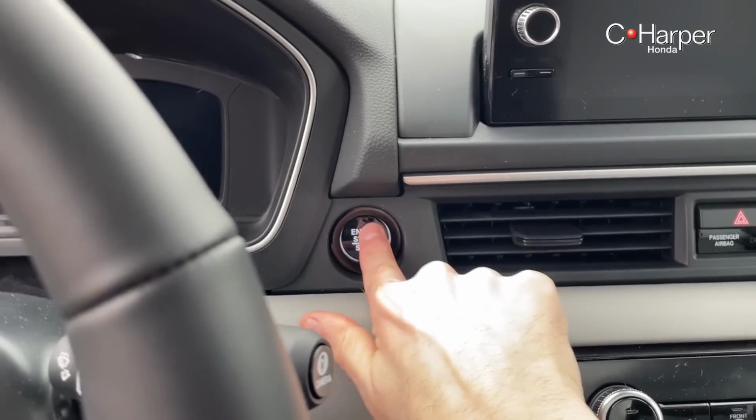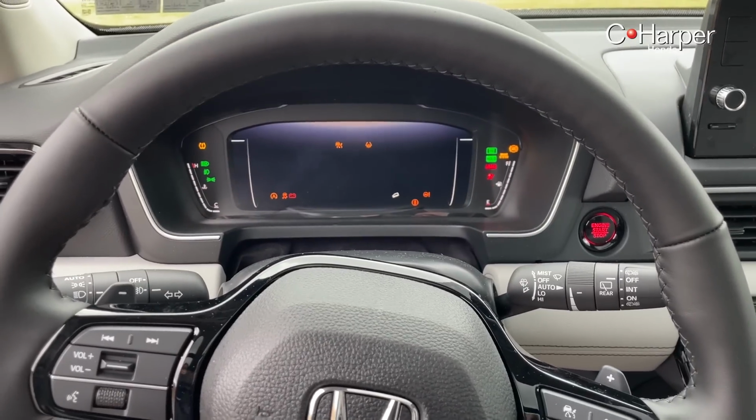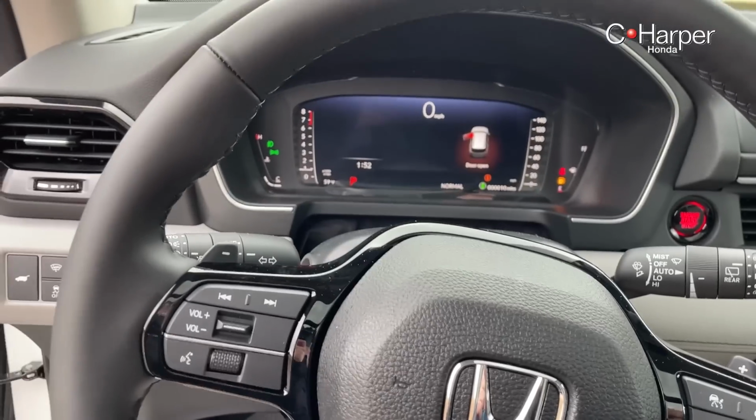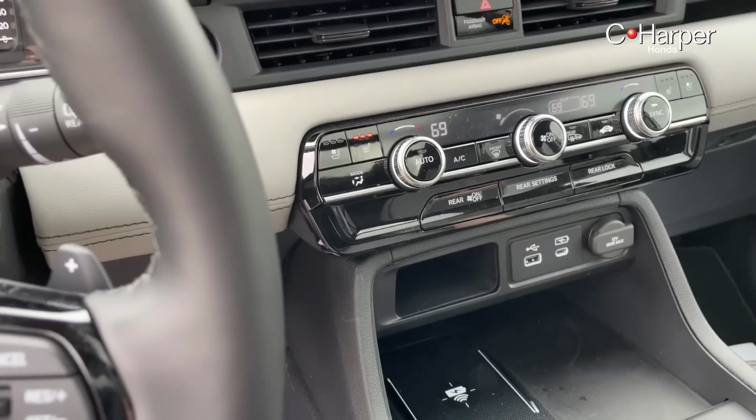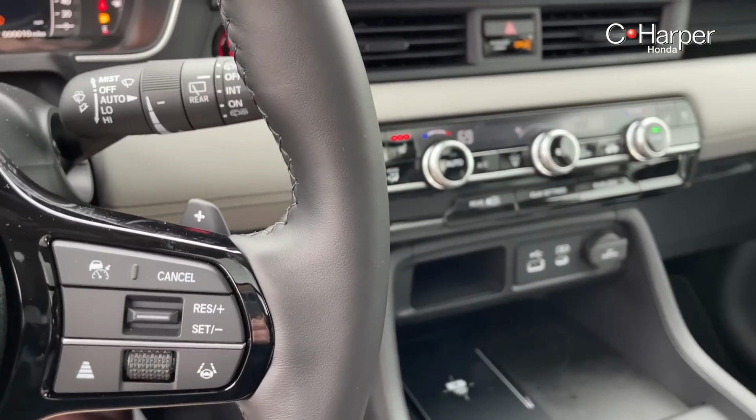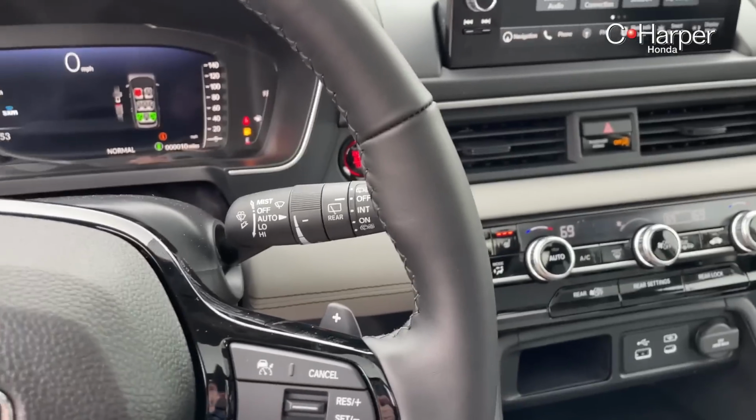Hit our engine start stop button, and let that 3.5 liter V6 come to life. Our seat automatically adjusts back into our previous position. Our climate control is on what we had it on. And of course, our heated or cool seats are in the position we left them at.